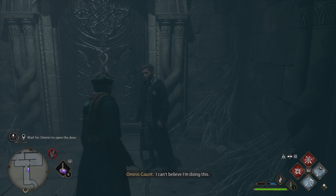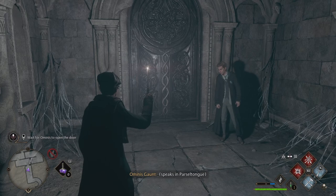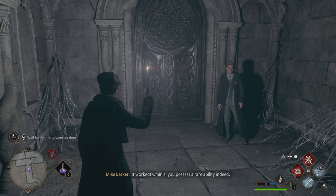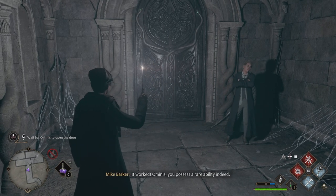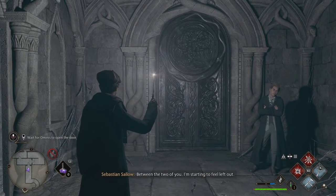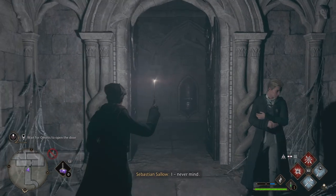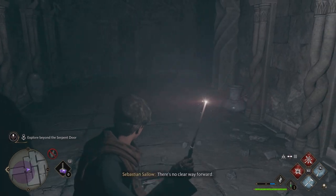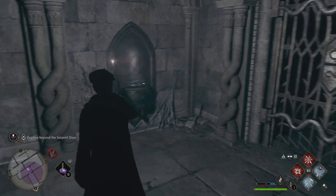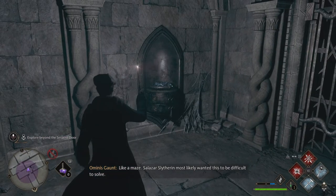I can't believe I'm doing this. Lumos. It's the Chamber of Secrets. It worked. Ominous, you possess a rare ability indeed. Between the two of you, I'm starting to feel left out. Between the two of us? Never mind. There's no clear way forward. Okay. Salazar Slytherin most likely wanted this to be difficult to solve.